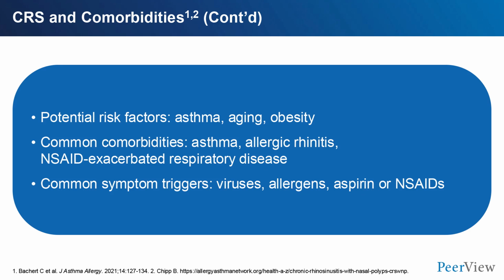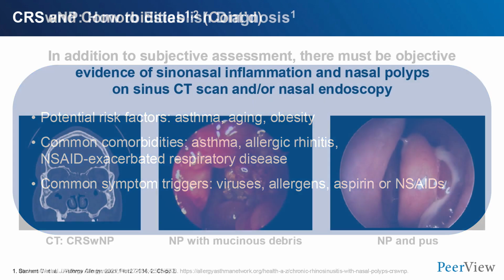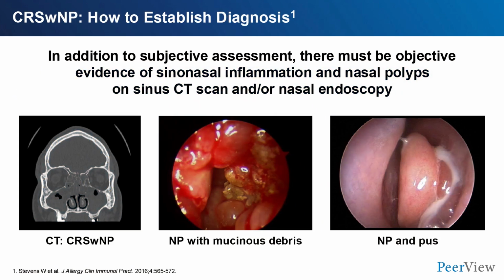Other things that trigger classic CRS exacerbations are viruses, sometimes allergens, and again, non-steroidals in a subgroup of patients. So we said you have to have symptoms and you have to have objective evidence of inflammation. Here you can see a CT scan. I'm sure you are as familiar as I am. Here the maxillary sinuses are all gray. This is mucosal inflammation. It should be all black. The ethmoids as well as the frontals are involved too; here are your eyes, here's your brain. Here you can see polyps with mucinous debris, and here you can see polyps with pus present. So evidence either by CT scan or by endoscopy.